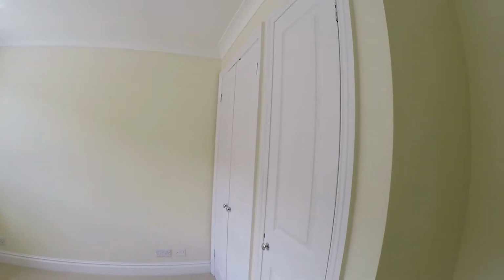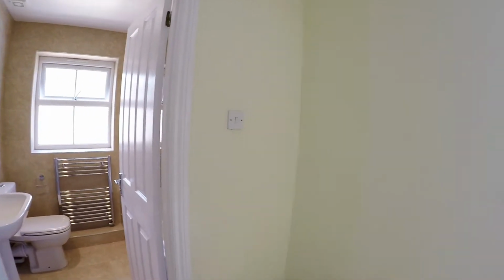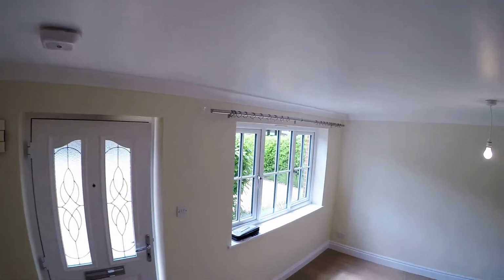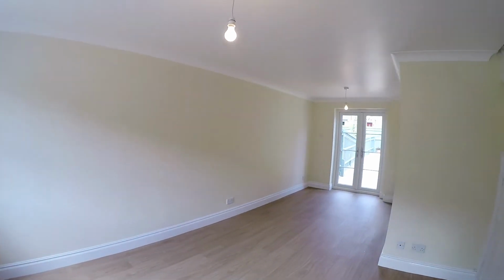All in all, a super property in a super location. Local amenities, easy to get into Marlow itself, but there's local shops here, good schools, and it's all ready to move into. So just give the office a shout if you'd like some more information.